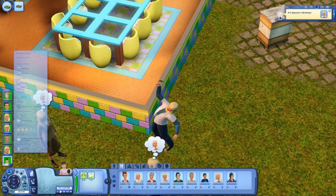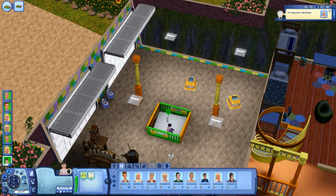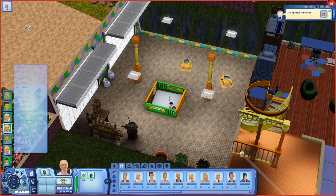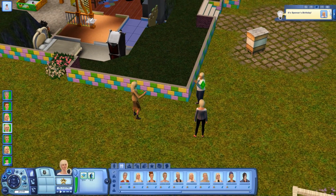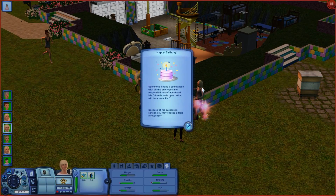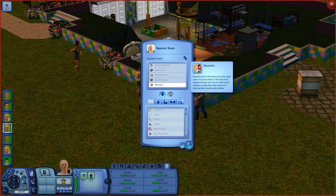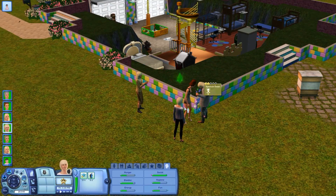Wait, did Charlotte learn how to talk yet? Oh, she did learn how to talk. That was very, very quick. Alright, hold on. Let me do this. Put Charlotte in the walker. You guys can't tell already, this girl here cannot multitask. And then we are going to be moving them out, FYI. Last trait for Spencer is neurotic. We actually get that a lot. Let's try another one. Unlucky. I think that's like the second or third time we've seen that.